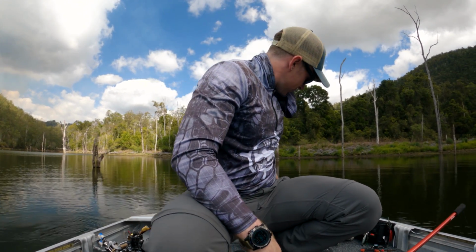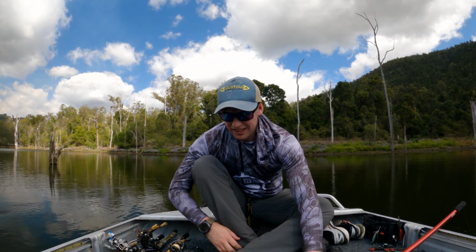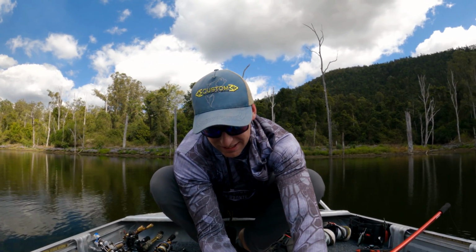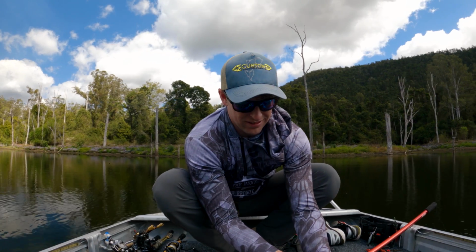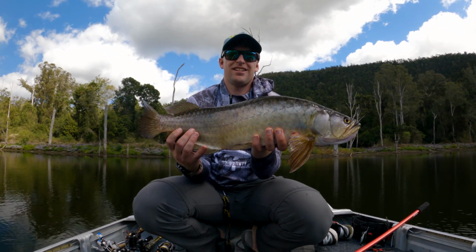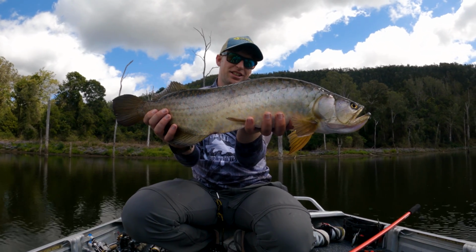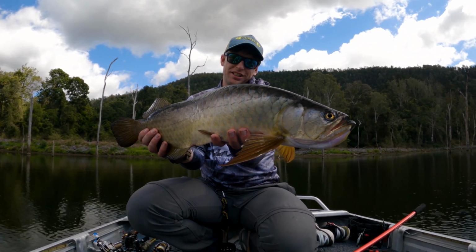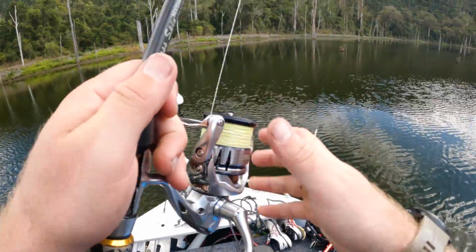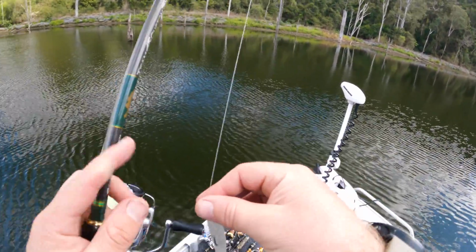He's not huge. He's not an absolute monster. But he's a toga. They are such a pretty fish. And look at that prehistoric beast. That is such a cool fish. I love them at every size. Oh. Well, that is what he ate. I knew it would work.